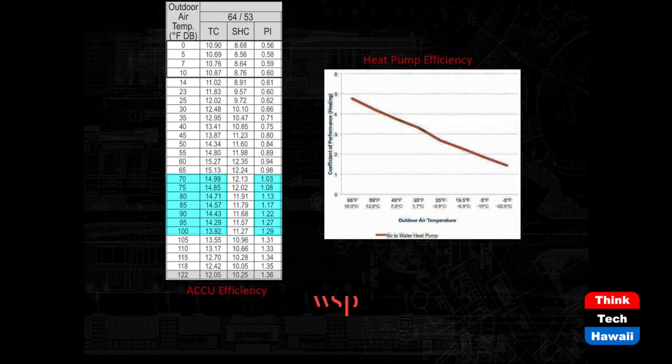Yeah, it's legible right there. So on the left side is the air cooled condensing unit efficiencies. If you can see, when it's 100 degrees outside, the total cooling capacity is like 13.9, and the power input is 1.29 kW. So this is generally how air cooled condensing units work. And then if it's 70 degrees, the total cooling capacity is 15, and the power input is 1.03. So it's much more efficient and provides a lot more cooling when the space is cooler.